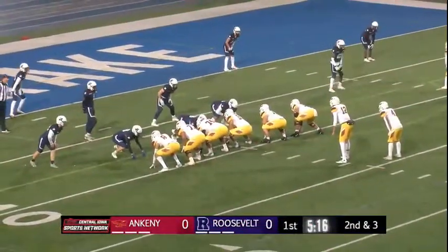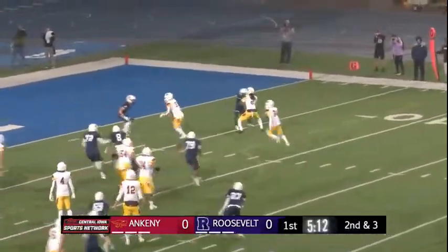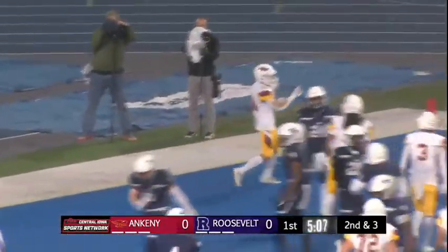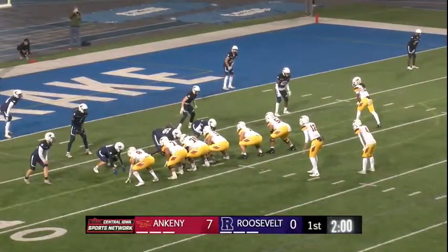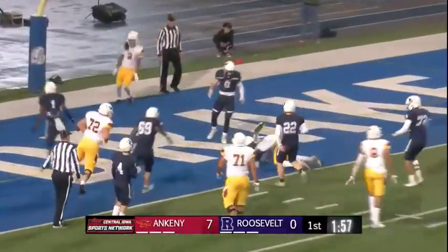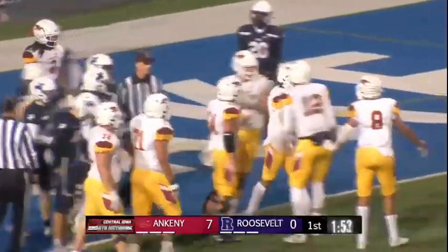Our first highlights of the week, Ankeny and Des Moines Roosevelt. J.J. Cole passed short to Evan Earlmeyer. Earlmeyer, just a sophomore for Ankeny, scores the early touchdown. He'll be one to watch the next couple seasons for the Hawks. Later in the first quarter, Jason Williams runs over a defender and bumps into the end zone. Touchdown, Ankeny, 14-0 lead early.